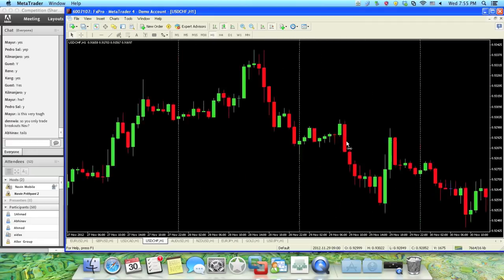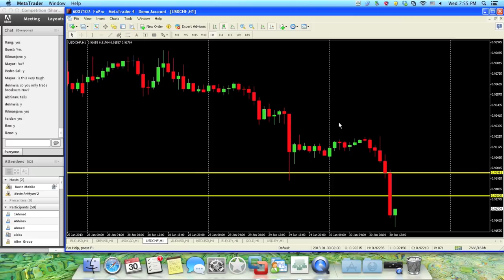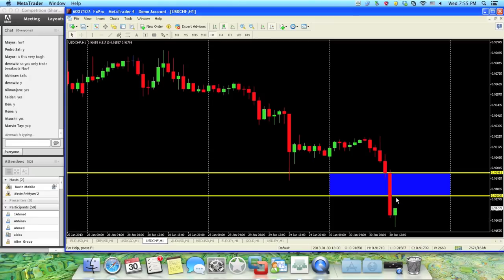Is everyone with me so far? We've drawn this little zone right now. From here to here, this 18 pip movement area, we had some crazy nonsense happening. So we have our little range. Now, we recently broke through this. We're going long. The possibility of this going till here is more than 50%.